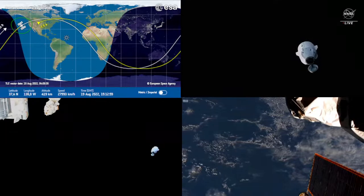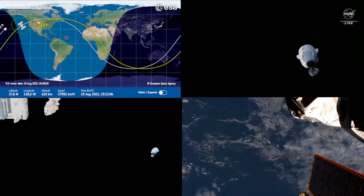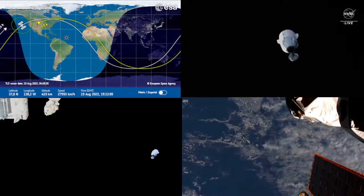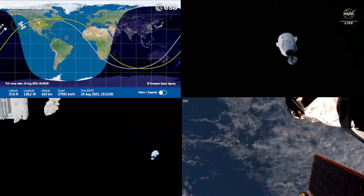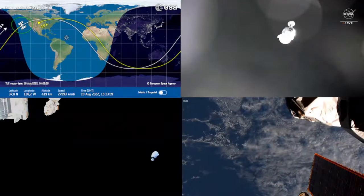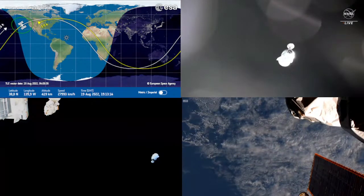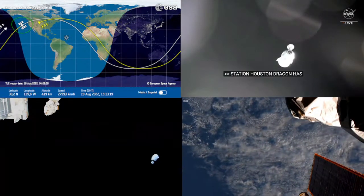Station Houston, Dragon has exited the keep out sphere. Copies. Station Houston, Dragon has exited the keep out sphere. Copies.